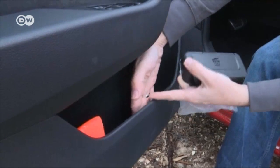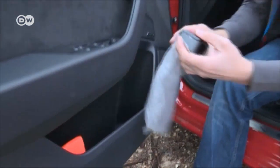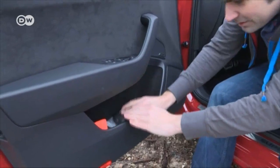It's not exactly deep. He thinks if you put a garbage bag in there, you couldn't toss much in it.